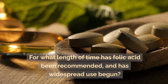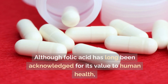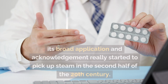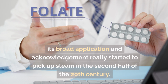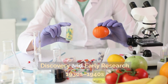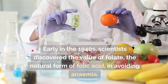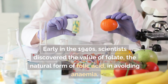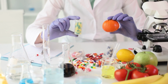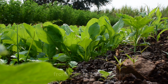For what length of time has folic acid been recommended, and has widespread use begun? Although folic acid has long been acknowledged for its value to human health, its broad application and acknowledgement really started to pick up steam in the second half of the 20th century. Discovery and early research, 1930s to 1940s. Early in the 1940s, scientists discovered the value of folate, the natural form of folic acid, in avoiding anemia. Folate was subsequently isolated from spinach in 1941.